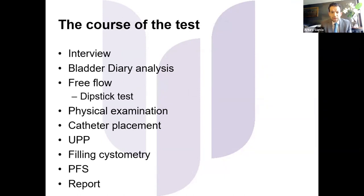So how does the course of the test go? First of all, the patient comes in, we do a brief interview where we need to be involved in what the patient's problems are. As I said, we need to reproduce the patient's symptoms during the test, and we can't do that if we don't have a good idea of what the patient is complaining about and what their main concerns are, as well as the main concern of the person sending us the patient to the test. Then we do a bladder diary analysis, and this is very important, both to know something about the pathophysiology of the patient's disease, but also to guide us through how we are going to be doing the test and what are going to be the volumes we're going to be looking for during the same.